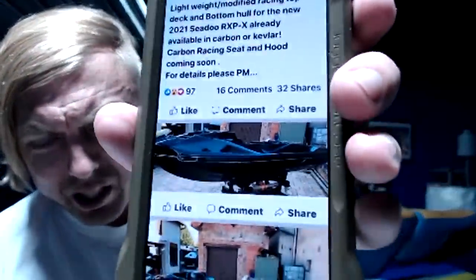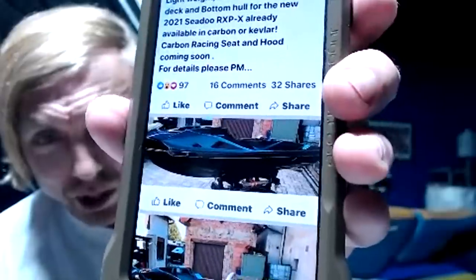But this was on Facebook. I'll show you guys this right here. So what this is, a carbon fiber Kevlar. They pre-predicted, and I'll read what this is. This is a post, which I did share with some people, from Riva Racing. Lightweight modified racing top deck, the bottom hull for the new 2021 Sea-Doo RXP-X, already available in carbon or Kevlar, carbon racing seat and hood coming soon. So these are people, the ski isn't even out, and they already did it. Now I'm thinking to myself, how do these people pre-do something like this?